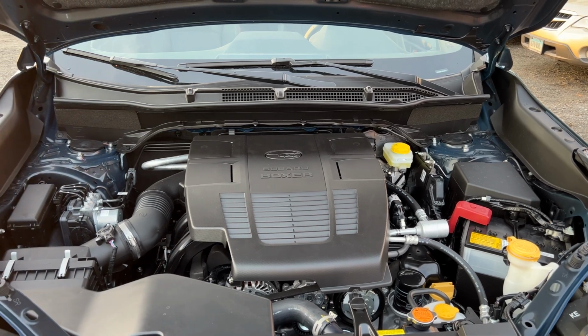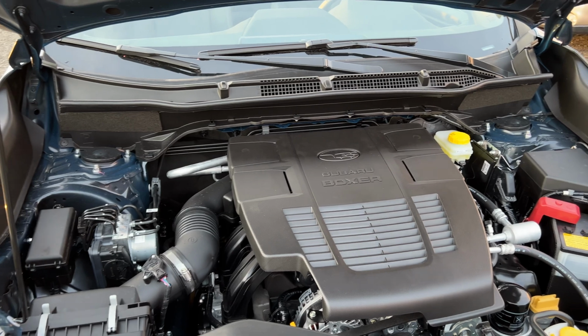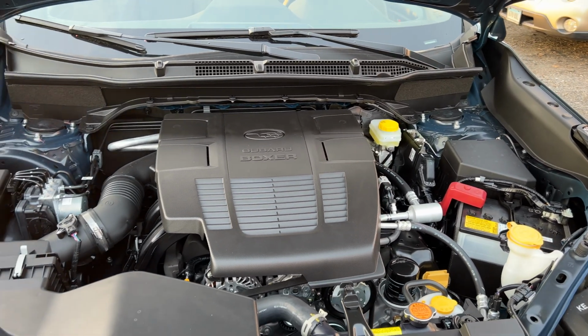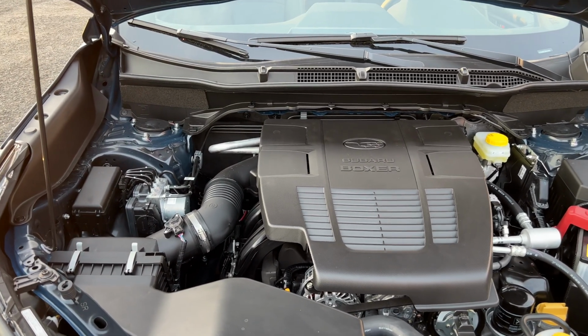Under the hood, there is a 2.5 naturally aspirated 4-cylinder engine. It is connected to a CVT transmission. This engine produces 182 horses and 176 pound-feet of torque. And the fuel economy numbers on this engine: 25 in the city, 28 highway, and 26 combined.